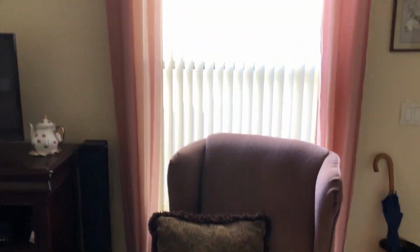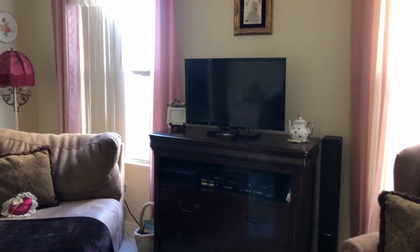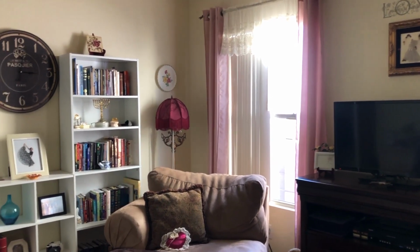Moving on to my living room, I've decided to change my curtains out this season. I had white curtains before, but I wanted to bring back the colors of mauve and burgundy and pink into my living room again. I'm going back to my roots because when I first got married, I totally loved those colors. And now I'm back again.